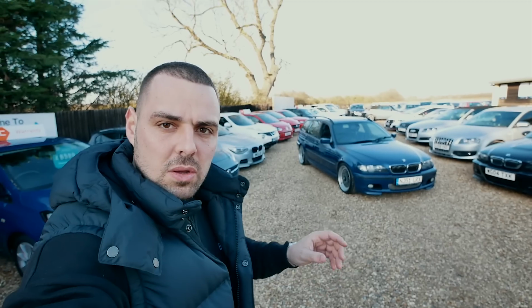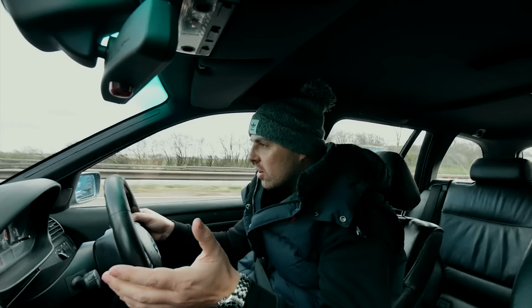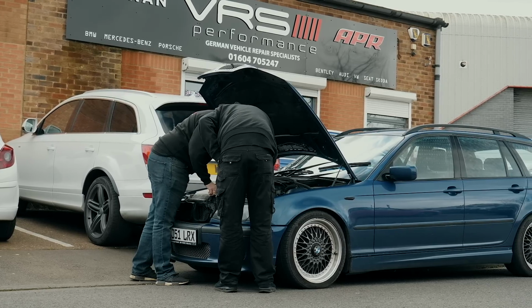In the next episode of Diary of a Car Trader, remember my £100 330D project car? I attempt my first drive in it, and I take it to VRS so they can begin the first stage of modifying it.